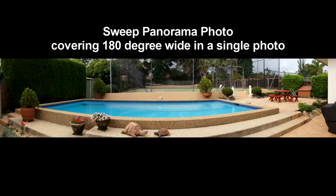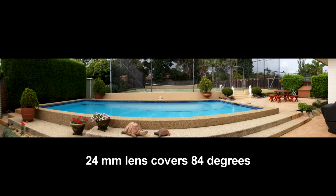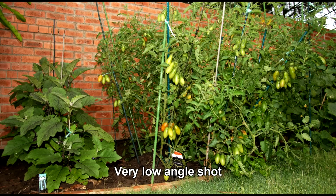Sweet panorama photo, an incredible feature, can cover 180 degrees of a landscape. A fully articulated LCD screen allows for very low angle and overhead shots, more angles for creative photography.